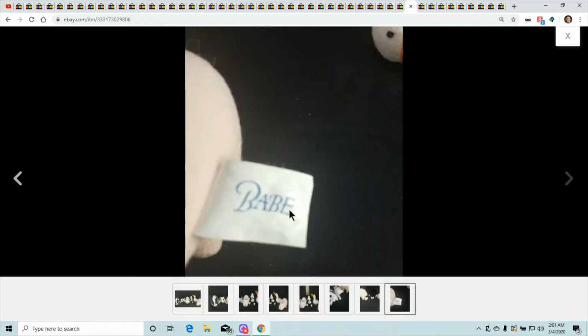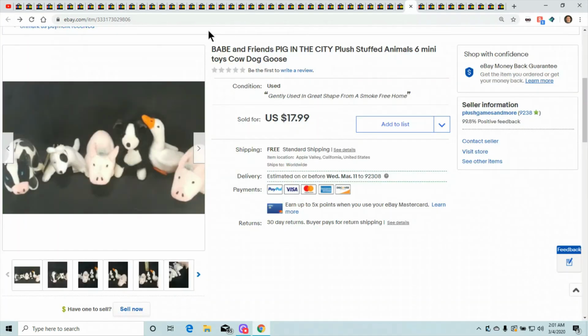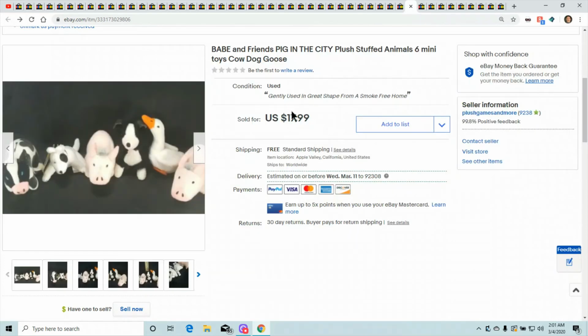Probably from McDonald's, but I'm not positive. Let's see. Babe Pigs in the City. Yeah, I still don't know. Anyways, since I put them in a lot instead of just redonating them, I got $18. So it took a little bit of time, but I got some money out of it.